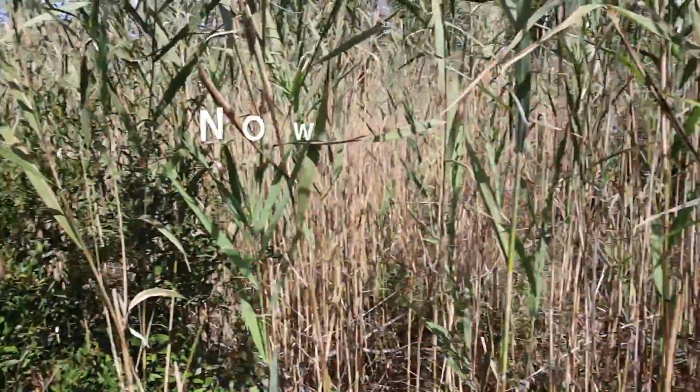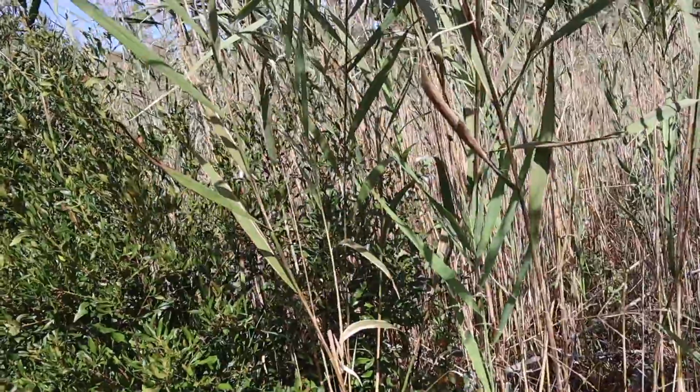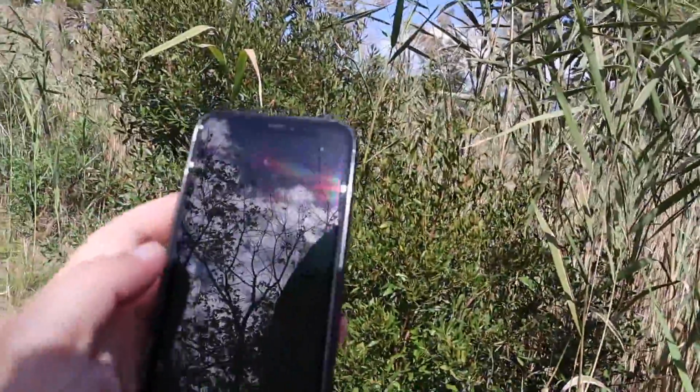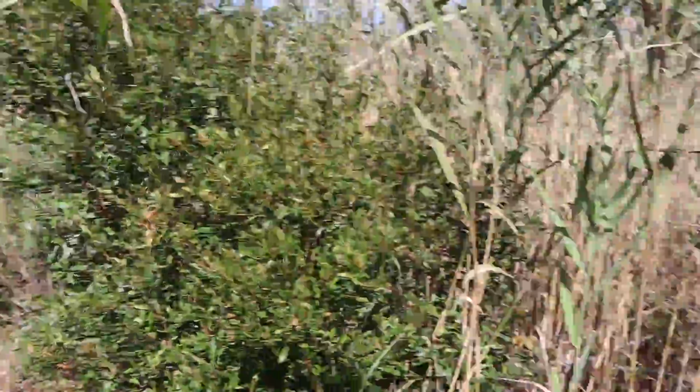Maybe somebody came in from a different angle. Yeah. Let's try going in from this other way, because it hooks off to the right here, and then we can access it from another angle. It's almost the same distance. Yeah.